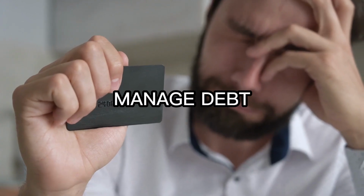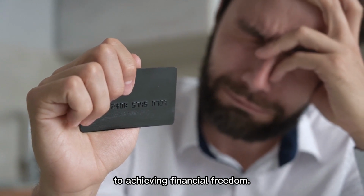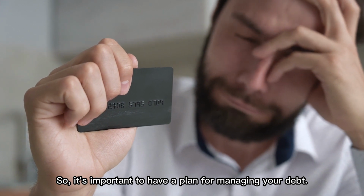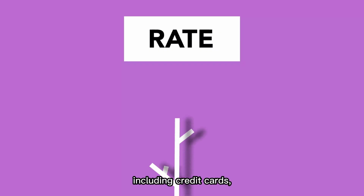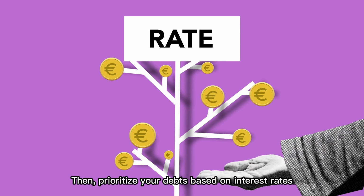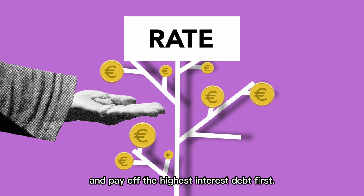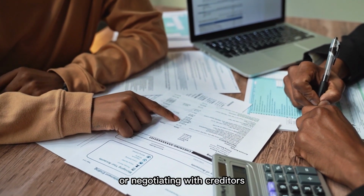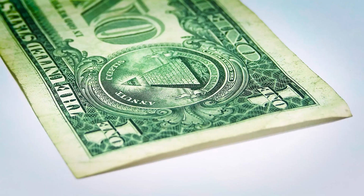Manage your debt. Debt can be a major obstacle to achieving financial freedom. So, it's important to have a plan for managing your debt. Start by creating a list of all your debts, including credit cards, student loans, and car loans. Then, prioritize your debts based on interest rates and pay off the highest interest debt first. Consider consolidating your debt or negotiating with creditors to lower your interest rates and reduce your monthly payments.